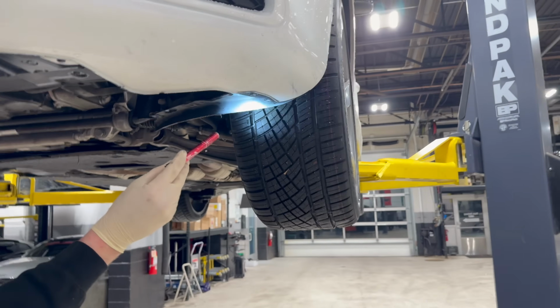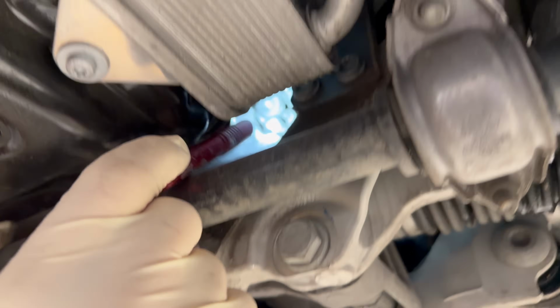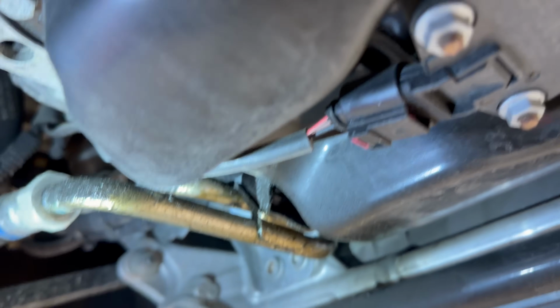Yeah, you can see overspray for sure. And then, yeah, if you look up here, it's kind of hard to see up there. That's where you can see the upper timing cover leaking. And then this side, it leaks on these lines and comes down right here. Oh, I mean, I see that right there. Okay. For sure, yeah. Damn.